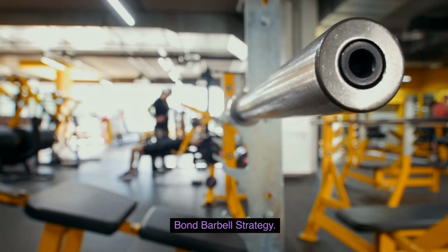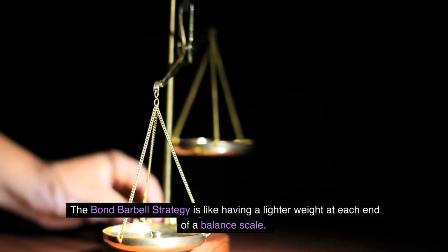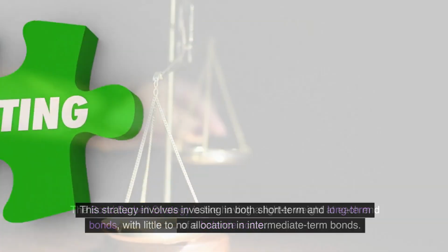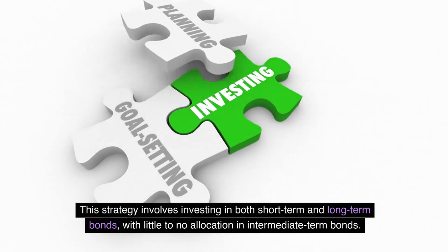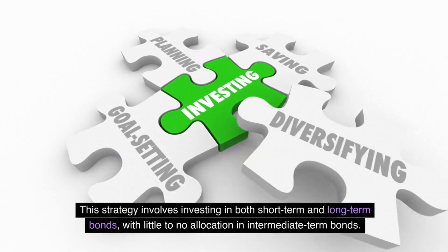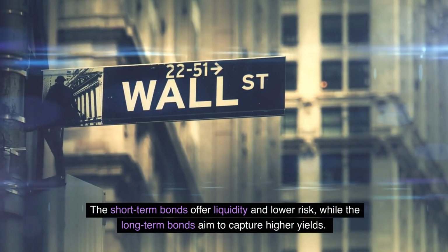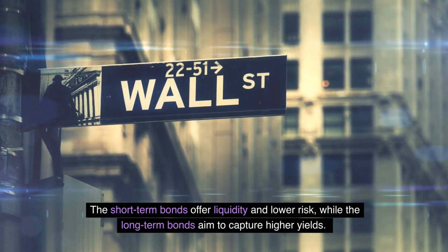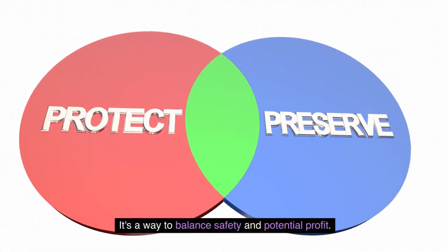Bond barbell strategy. The bond barbell strategy is like having a lighter weight at each end of a balance scale. This strategy involves investing in both short-term and long-term bonds, with little to no allocation in intermediate-term bonds. The short-term bonds offer liquidity and lower risk, while the long-term bonds aim to capture higher yields. It's a way to balance safety and potential profit.